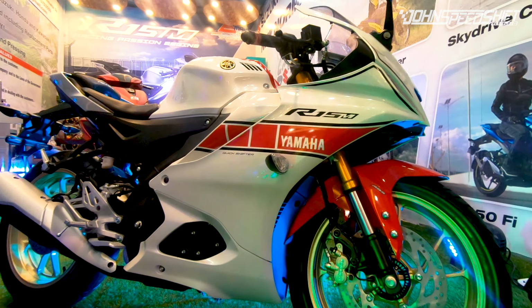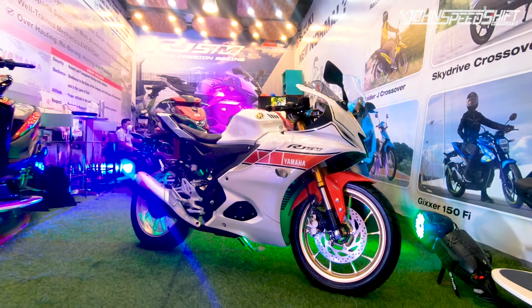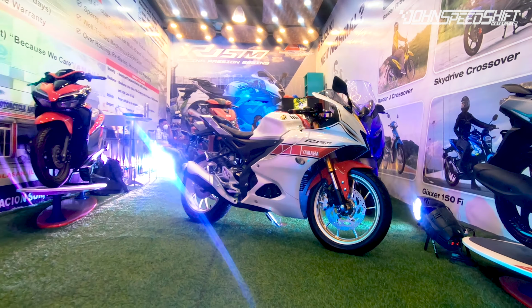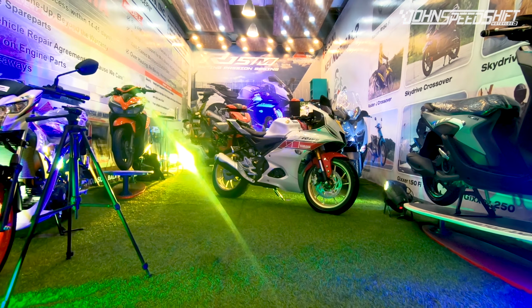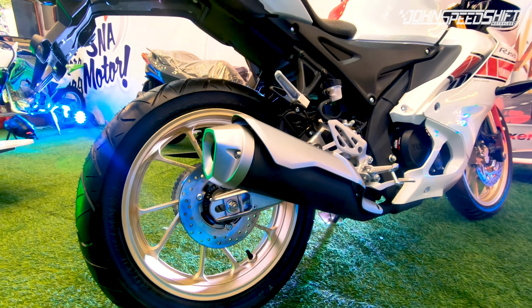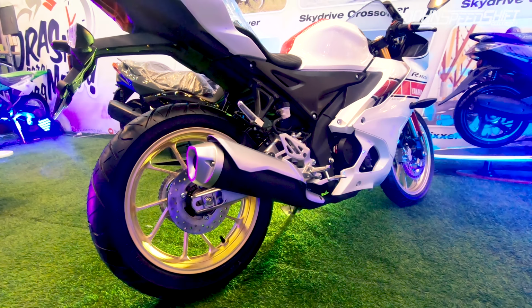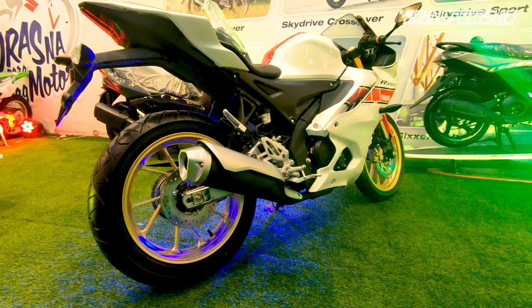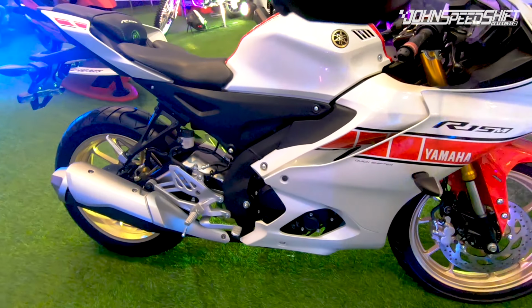Medyo bumaba lang ng konti yung horsepower figure niya compared sa old bike ng point something na lang. Actually guys, yung torque niya halos pareho pa rin pero it comes in 1,000 RPM earlier. Kumbaga, yung peak torque niya guys at 7,500 RPM, na-achieve mo na siya. Unlike dati sa old bike na 8,500 RPM mo pa na-achieve yung peak torque niya. So, this should be a little bit torquey.